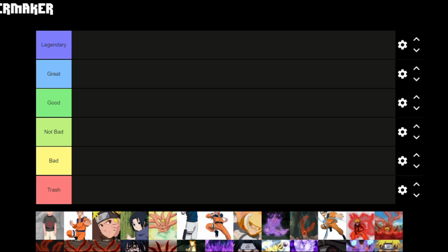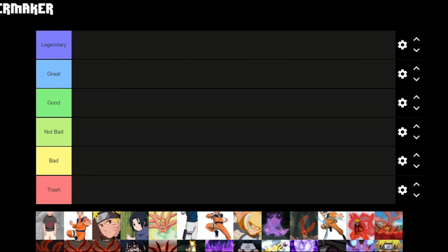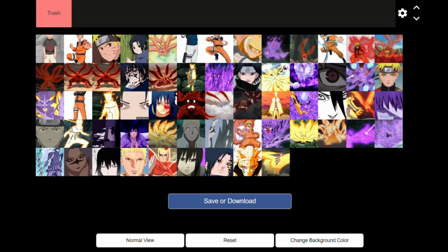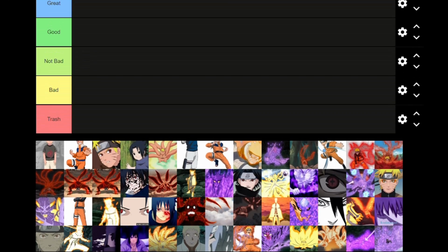Today we are going to rank every single Naruto and Sasuke form, not in terms of strength or power scaling or anything like that, but in terms of character design, how cool I think these forms look, and how well I think the design fits with the narrative they're trying to tell in the story.